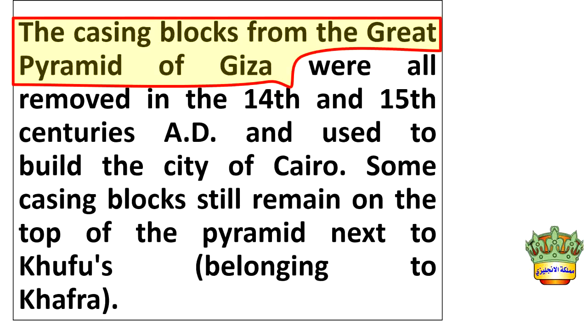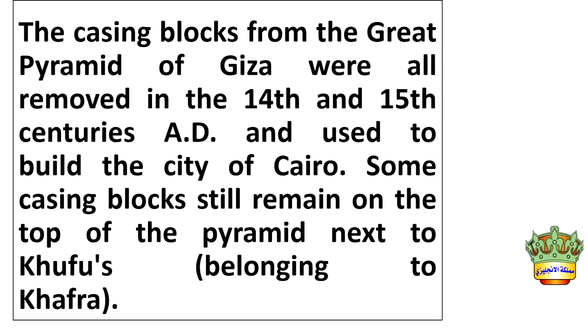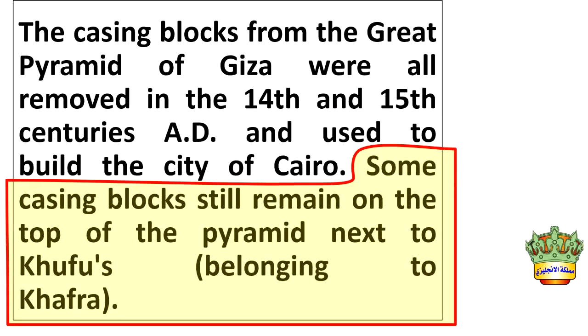The casing blocks from the Great Pyramid of Giza were all removed in the 14th and 15th centuries AD. Used to build the city of Cairo. Some casing blocks still remain on the top of the pyramid next to Khufu's, belonging to Khafre.